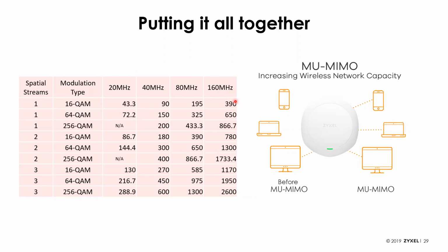So when you're looking at data sheets and product boxes and they're talking about maximum speed, they're going to assume the maximum number of spatial streams, the maximum possible encoding type that the device supports, and the maximum available bandwidth. So just something to keep in mind. Because in the real world, you may not be able to use the fastest modulation type. Your client device may not support the maximum number of spatial streams. Due to RF considerations, you may not be able to use the maximum amount of bandwidth. So you'll see lower speeds just from that.